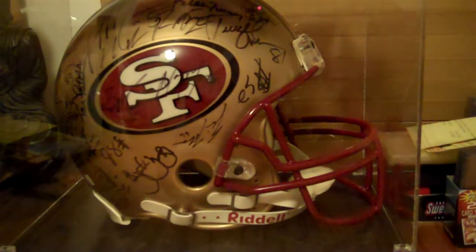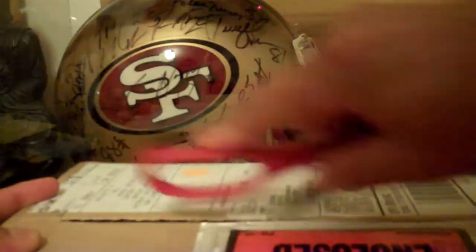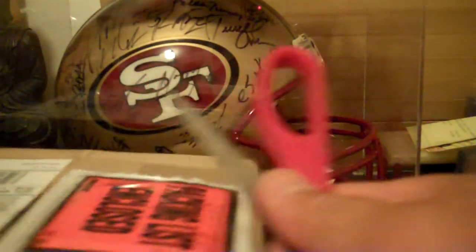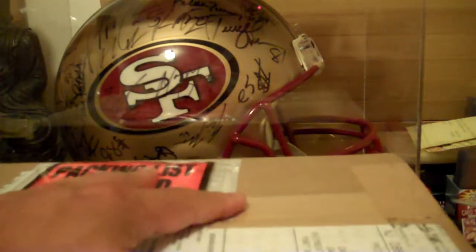But really, what I wanted to do is open up this box that I received from NFL Auctions. If you guys have not actually gone there, you should check them out. www.nflauctions.nfl.com.